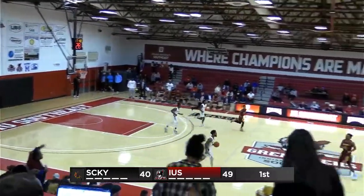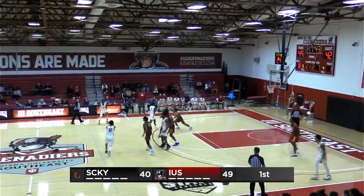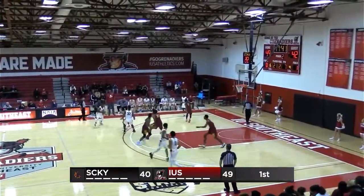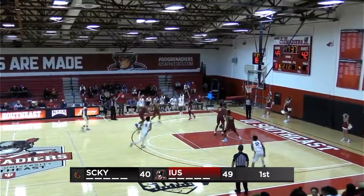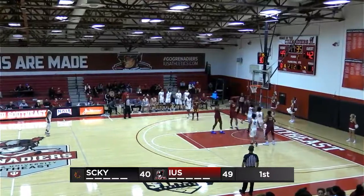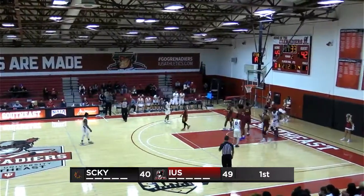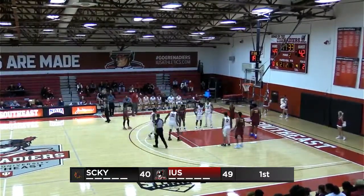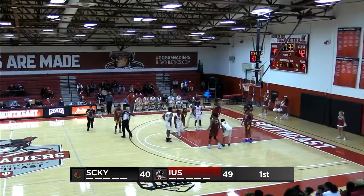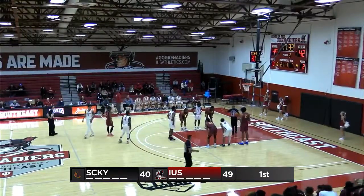Back-to-back baskets by Bartman. Do you think this is a point of emphasis moving into the second half, having Bartman a more influential part of this offense? I would certainly think so, as the Grenadiers are dealing with a bit of foul trouble. Wales for 3 missing there. Rebound by Stewart, a nice little power dribble, establishing that authority down low, and he will get the much well-deserved 2 foul shots at the line here, Chase.